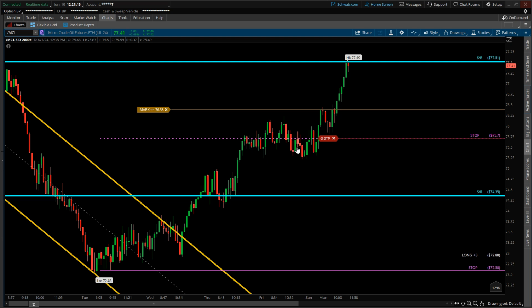So at the same time, what I've done is I've walked my stop order to $75.70. This right here is just an alarm to notify me if price does break to the downside and crosses below $76.38. But what I'm going to do is most likely just move my alarm up a little higher, because if price starts to struggle to break above 77.51, then I may walk my stop order just a little higher.